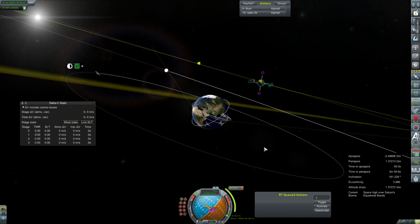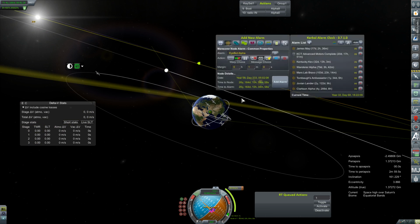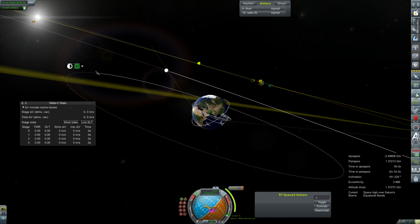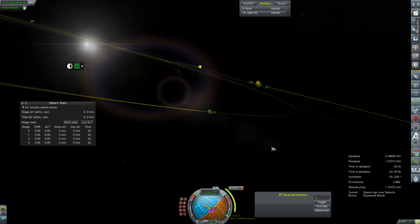Oh, that is so awesome. I cannot believe this is working. All right, Kerbal Alarm Clock. Add alarm. Maneuver node in 26 years. Huh. Add alarm. It'll totally be worth it, I promise. It'll be like episode 9750.